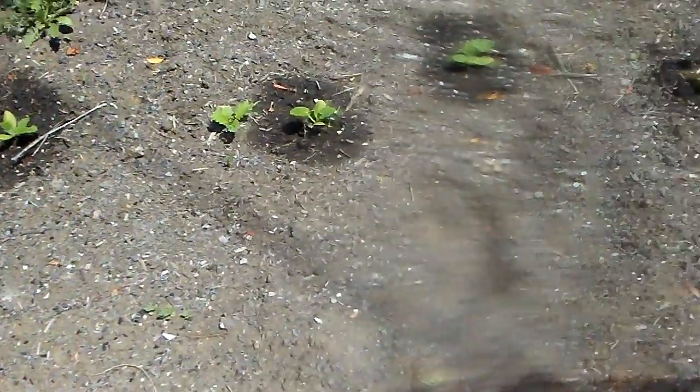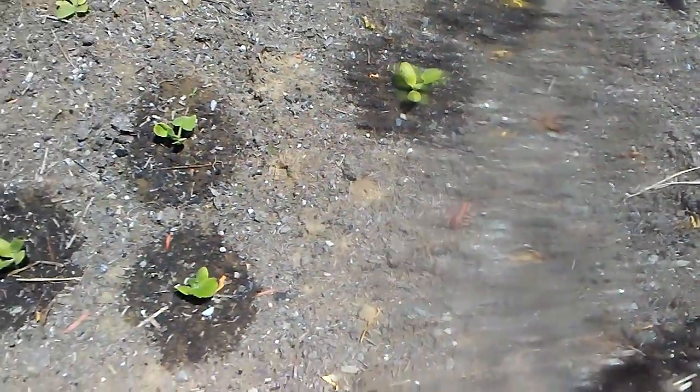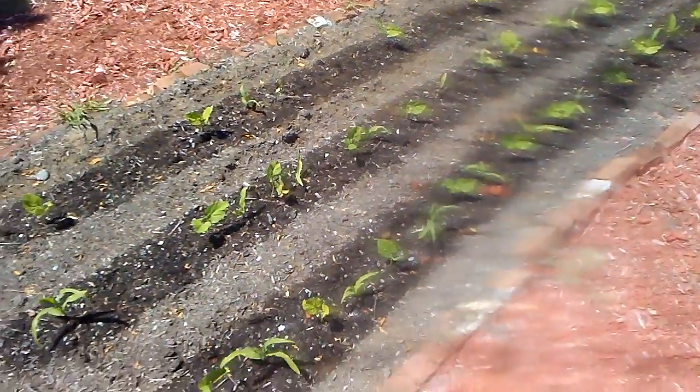The beets on the side here are growing fairly well. Some of them are bigger than others, and the squash that are in the middle there, those are yellow squash. Those have all done fairly well. The one on the end has like yellow seed leaves. That may have some sort of disease. The zucchini are all doing well.